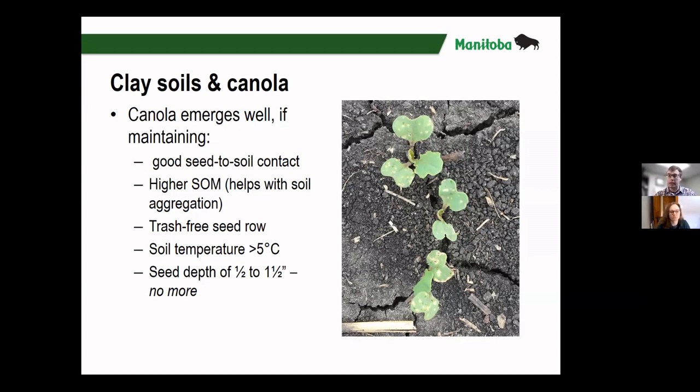Canola, being a small seed, needs space to come up. Soil temperature should be greater than 5 degrees Celsius. Less than that, canola doesn't want to emerge very well, or it takes a long time to come up. We want to target a seed depth of 0.5 inch to 1.5 inches, generally no more. Even if it's really dry, don't seed deeper than that, chasing moisture. It just won't work out well.